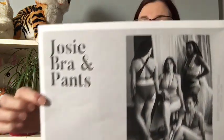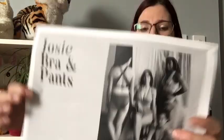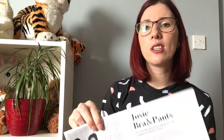So the pattern this month is the Josie Bra and Pants by Made My Wardrobe, and I've not heard of them before, and I'm really excited because I've always wanted to make my own underwear, and I've never really known where to start. There's lots of tips and tricks included in the Haystack pack, and there's also a Facebook group where lots of tips and things have been shared, which is great.